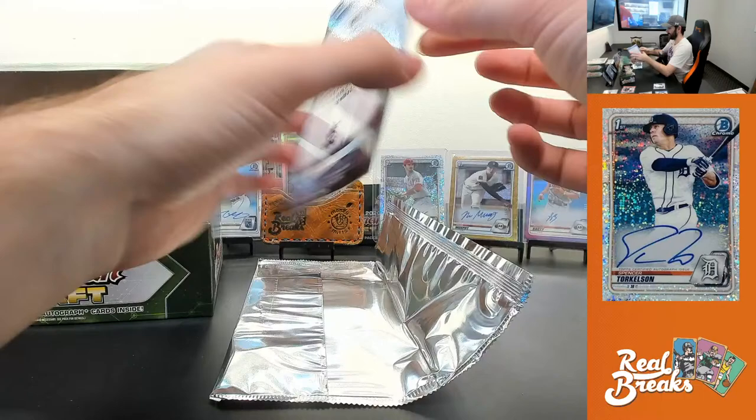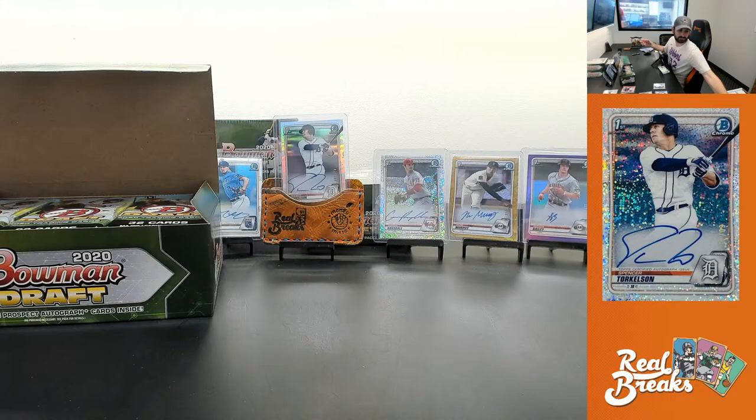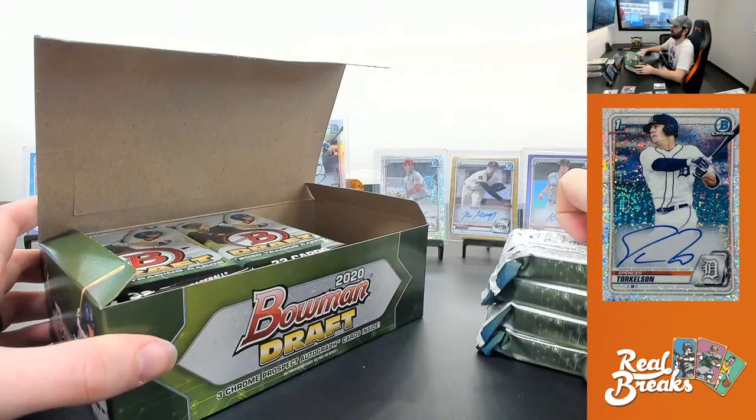That doesn't. It's a gold, though. 50 of 50, eBay 101. Max Meyer. Tony, coincidence?